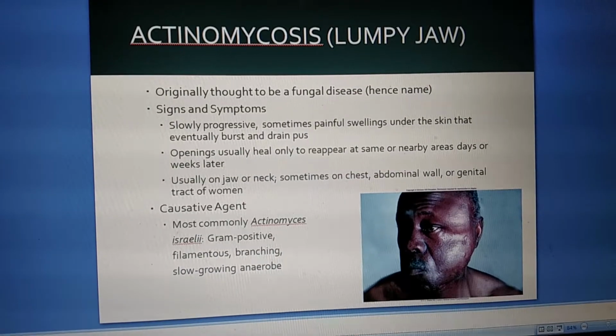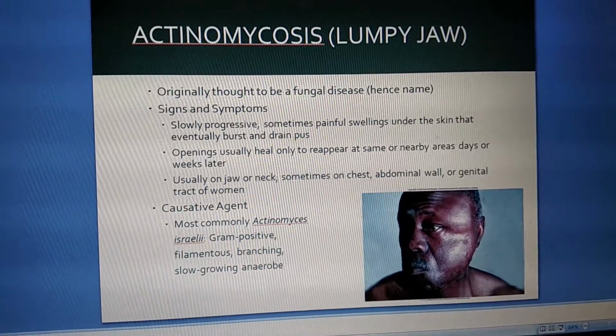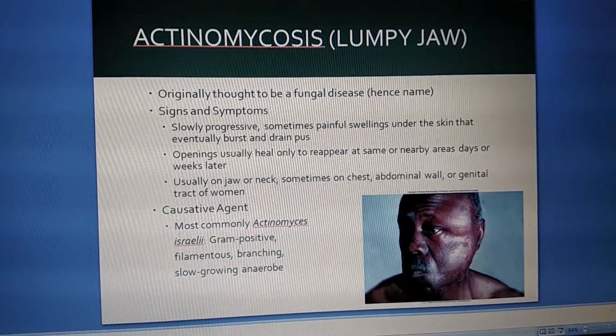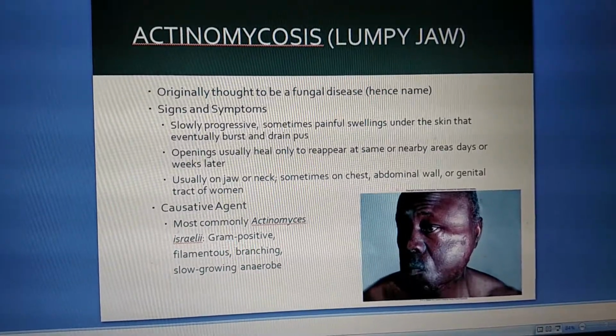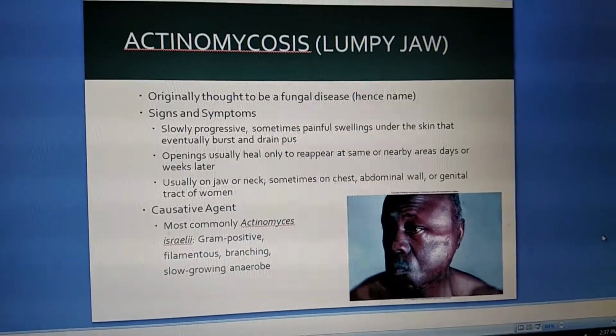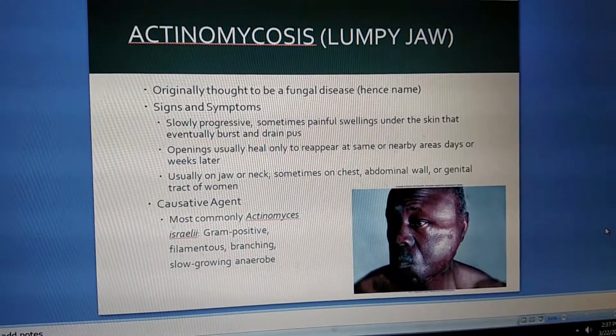Alright, so our next wound infection is actually going to be called actinomycosis. Its common name is lumpy jaw. Now, it was originally considered to be a fungal disease, which is why you have mycosis in the name. However, it is not caused by a fungus. This disease is slowly progressive.